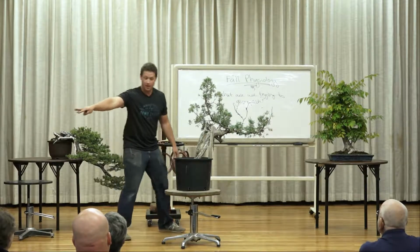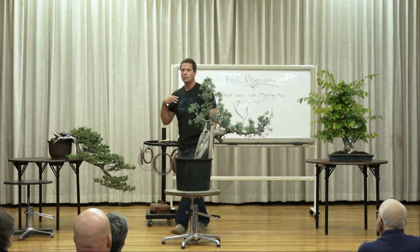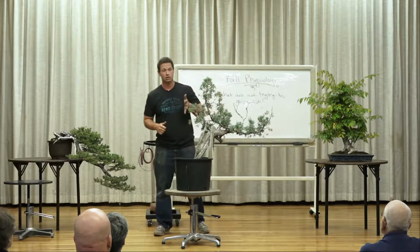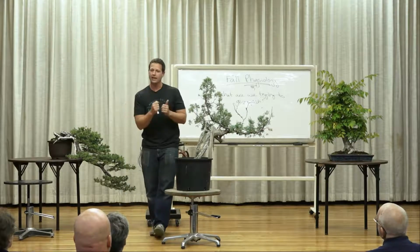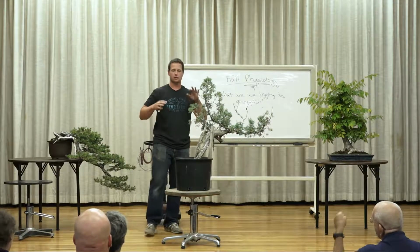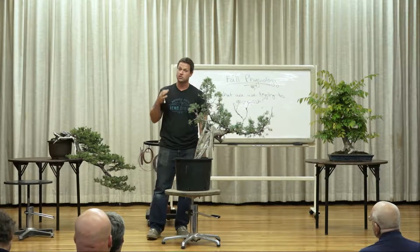So maybe it's not a good time if we're reducing heavy amounts of foliage, right? But what is happening physiologically again with the plant? What is it doing? It's growing. It's growing in the vascular tissue. Well, what if we break it? Would that have a better chance to heal if it's growing? Yes, exactly, right? This is the number 2 time of year to be doing heavy structural work on a lot of our junipers, okay? So this is a really great season.